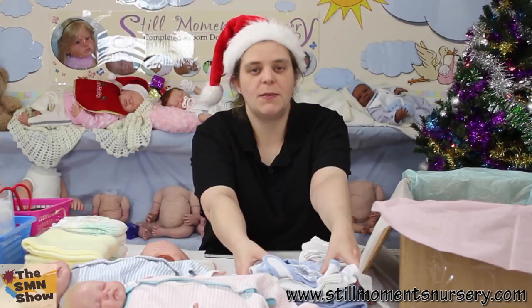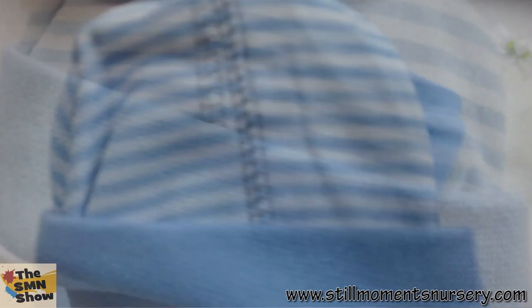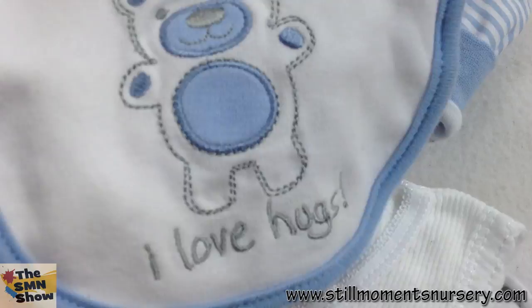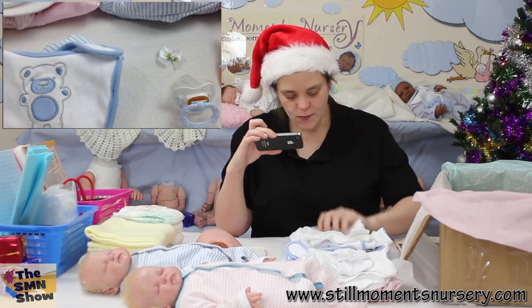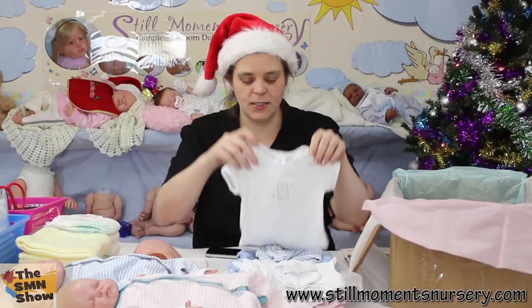He's got a little pair of blue mittens, and his little hat is blue and white stripes. And his little bib, he's got a little bear print, and it's got I love hugs on it. And he's got a white singlet as well. And his little onesie, he's got a little bear print on it as well. So little Ava's got one of these as well, but she's actually wearing it. I've got to take her off and put her singlet on.